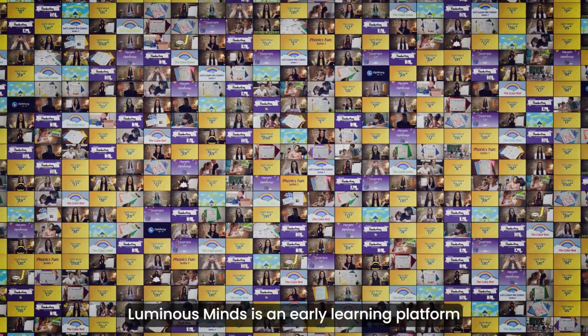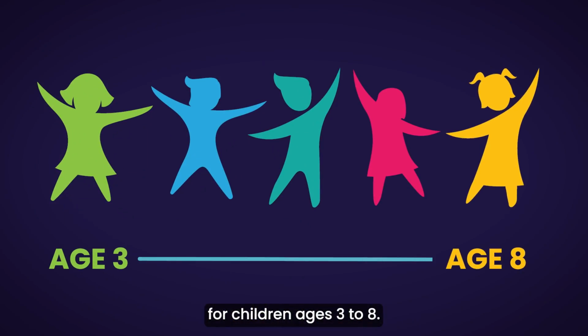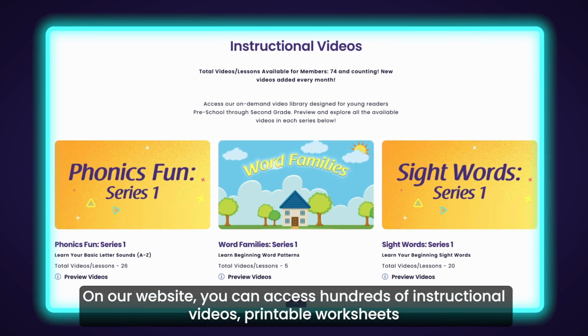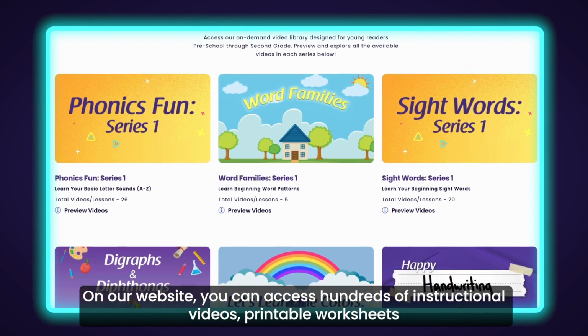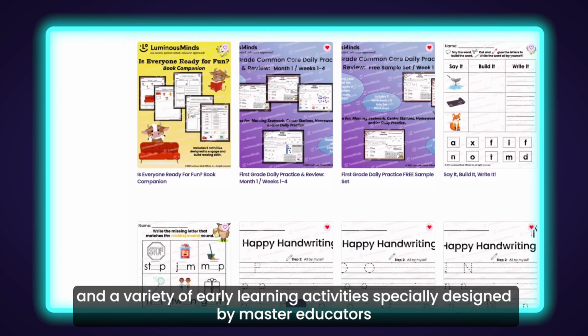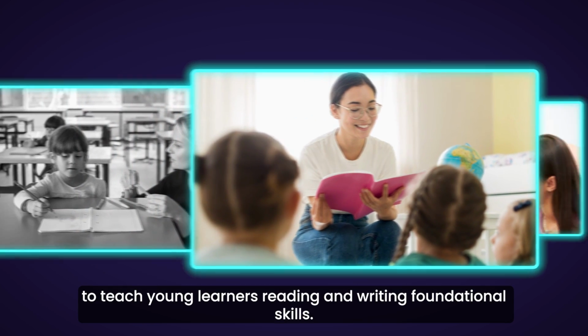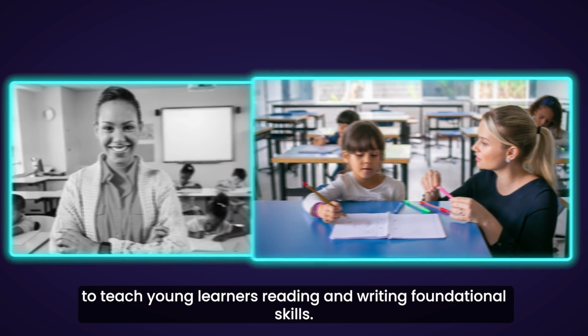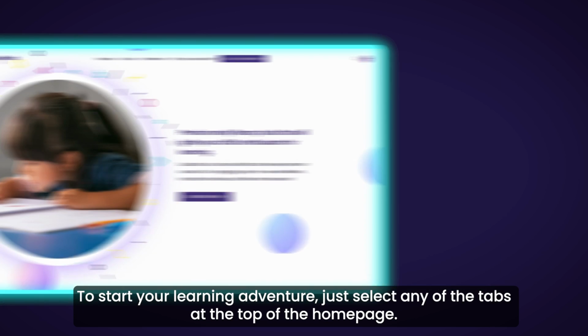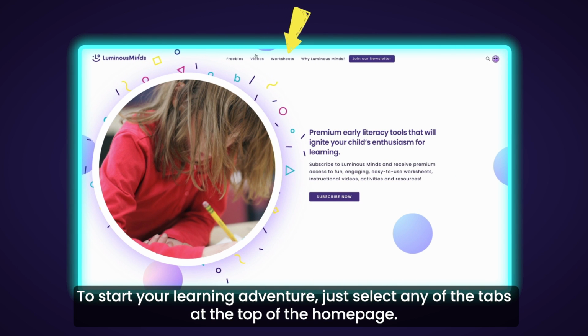Luminous Minds is an early learning platform for children ages 3 to 8. On our website, you can access hundreds of instructional videos, printable worksheets, and a variety of early learning activities specially designed by master educators to teach young learners reading and writing foundational skills. To start your learning adventure, just select any of the tabs at the top of the homepage.